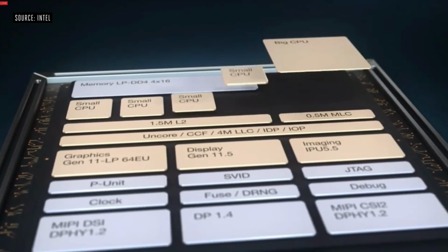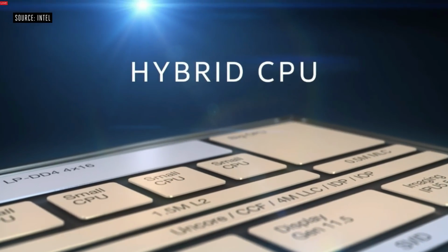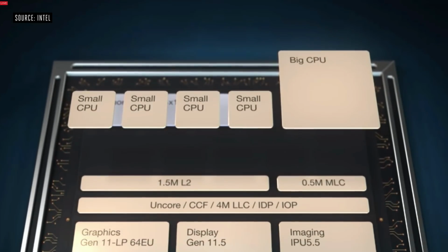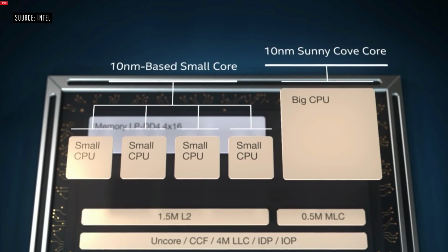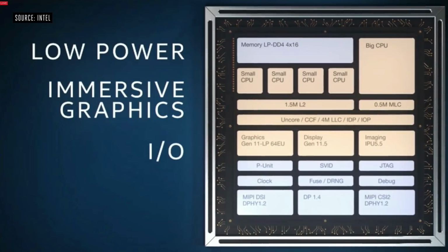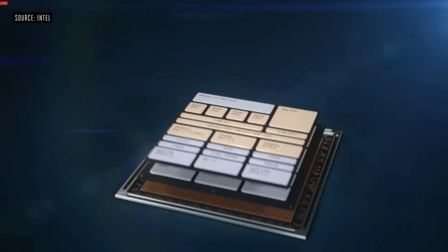We took a new approach that's allowing us to integrate different CPU core architectures into a single product, and we call that a hybrid CPU. So what you're looking at in this animation is a processor that has 5 cores. It has a 10 nanometer high performance Sunny Cove core, and it's combined with 4 Atom-based cores, so you get low power efficiency, immersive graphics, I/O memory, all in this tiny SoC, which is approximately 12 millimeters squared.